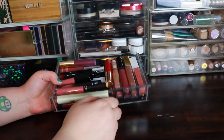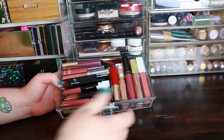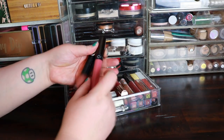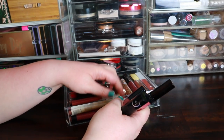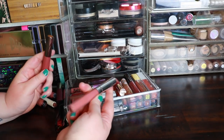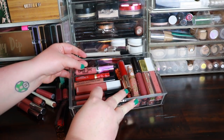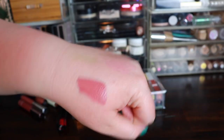Last but not least over here, I have more liquid lipsticks because I'm insane. And you're going to see a lot of them are the same fucking colors. I have more Ofra. I have Black Moon Cosmetics. I have Ciate London, Glossier Play, Makeup Maniacs, Jolie Cosmetics, which I actually just got recently, Galactic, some ColourPop. One of my absolute favorites is Baby Bat Beauty. Beautiful color from Baby Bat Beauty. That is the shade Zodiac. Super good nude right there.